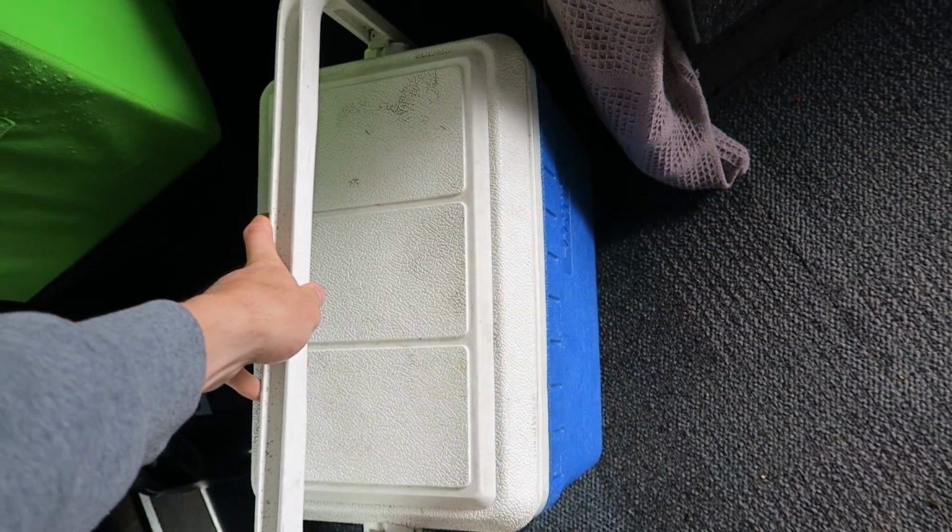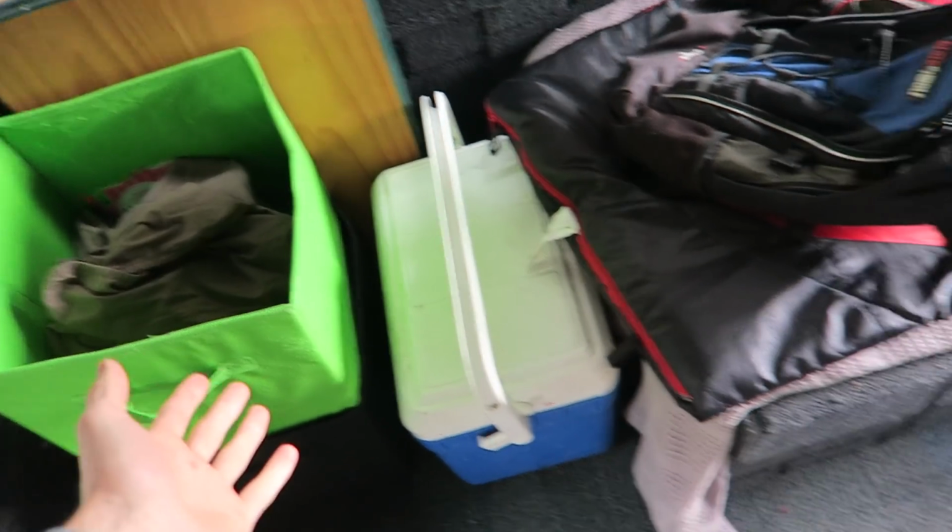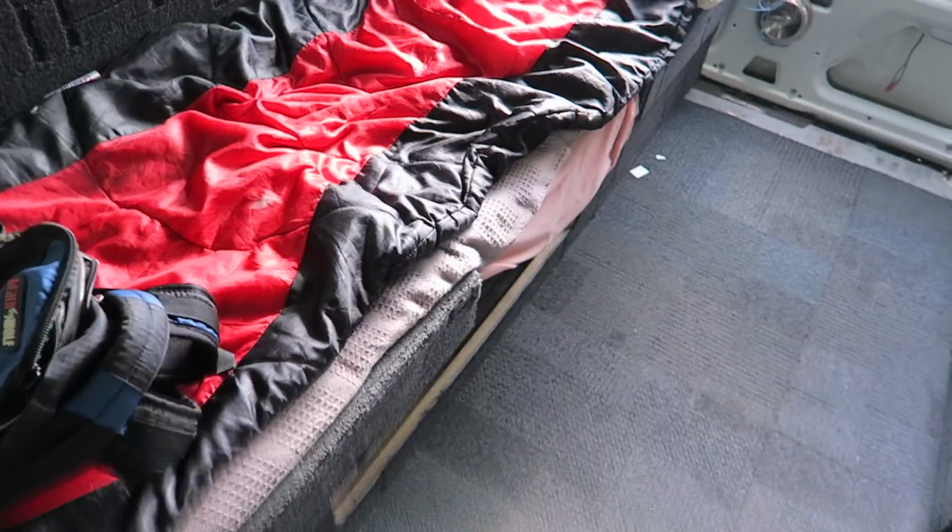I was thinking, because I have this little esky here, I'm just going to do ice in the esky for food and stuff, which is very simple. And I don't really have anything else to run power off. It's just pretty much that.